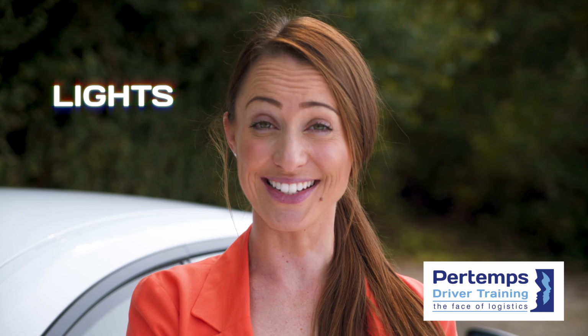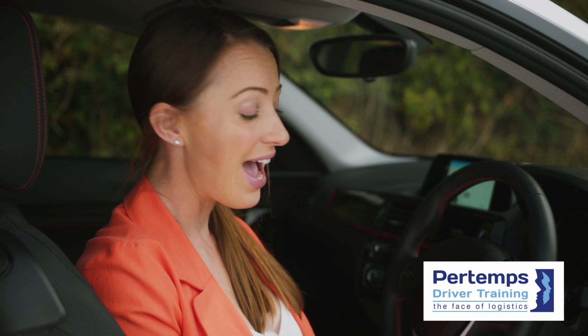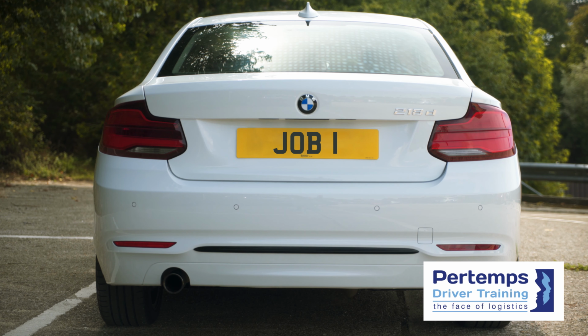Next, we're going to check the lights. Your lights are an essential part of your car, not just for you, but for everybody else as well. And if any of them are not functioning properly, you're putting yourself and other road users at risk. To check some of your lights, such as your brake lights or reversing light, you can ask a friend to help you, or you can park near a reflective surface like a window. Remember, when you're doing your reversing light, make sure your foot is on the brake.